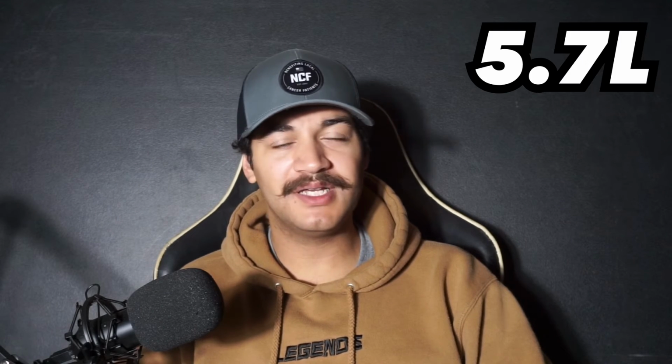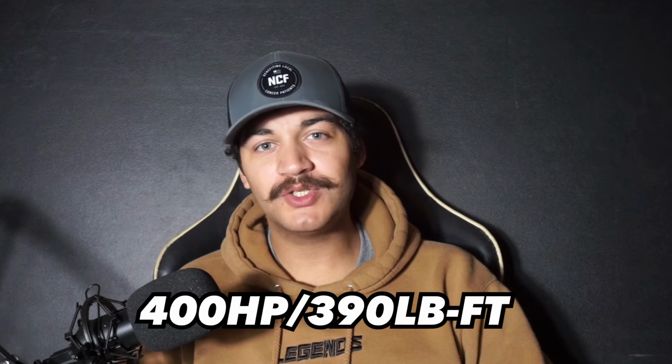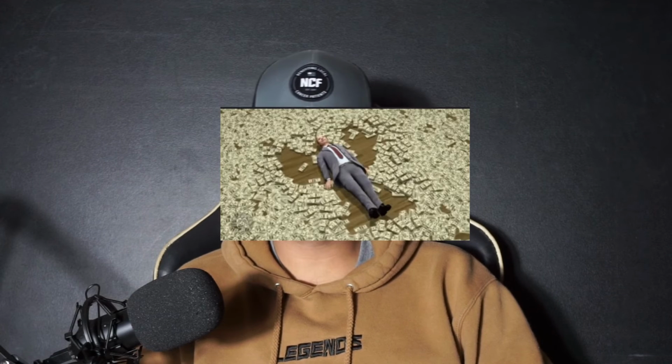The 2004 to 2007 Cadillac CTS-V comes with a 5.7 liter naturally aspirated V8, and I believe this is the LS6. I'm not too caught up with all my terminology of you LS boys. You guys are a different breed. But stock, this thing is making 400 horsepower and 390 foot-pounds of torque. But like I said, Americans think that these are the most luxury vehicles you can buy, and none of that German crap and all them foreign suckers. But yeah, everyone will be thinking that you're just rolling around in dough.